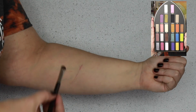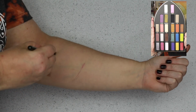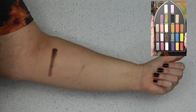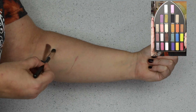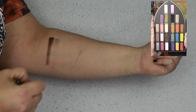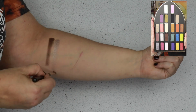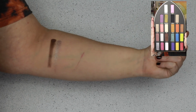Next we have Sanctuary. If I'm not mistaken, I think Kat, like we're best friends, I think she said that this shade matches the lipstick. Next is Heaven. And this is just the coolest color. It's got like a purple shift to it. I didn't pick up quite enough. Let me get a little bit more because I want you guys to see the shift on this color. It's not just silver. It's this lilac sort of shift, and it's just gorgeous.